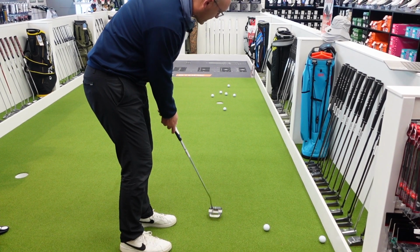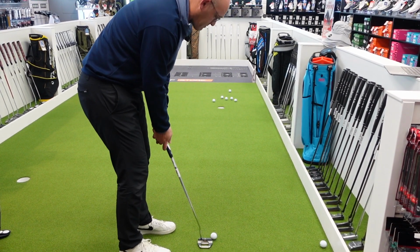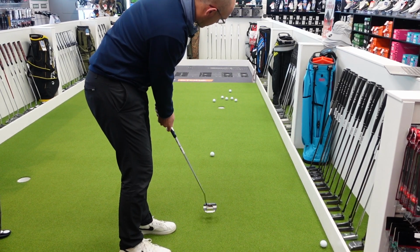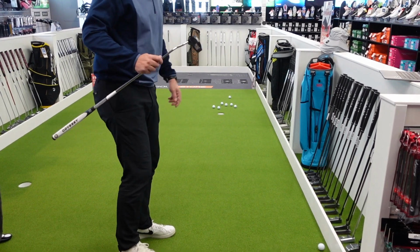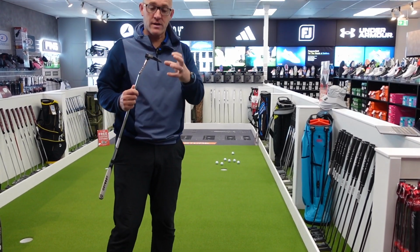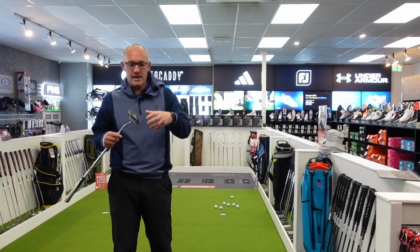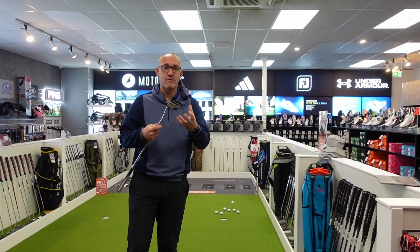Again, it's only a model change, so don't get yourself too caught up in the fact that they've done something different to the milled version that they brought out a year ago. They haven't. Well, that was horrendous, that stroke. Ugh. Nearly went in though. They haven't done loads of it. What they've done is just looked at their best-selling models, their most popular models, and started to really put them together into something that can be a bit different this time of year.